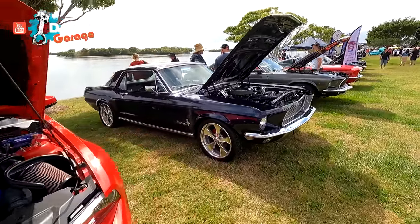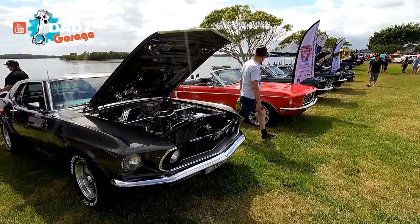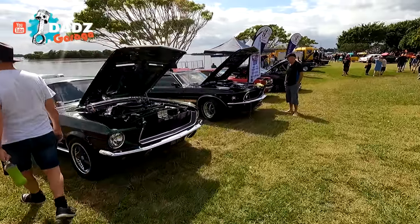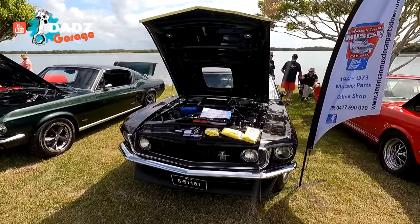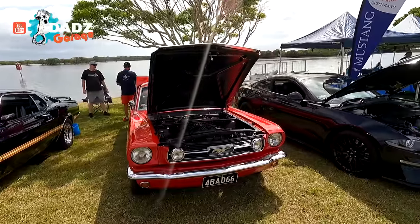Supercharged Mustangs. Sun's come out now. Beautiful day. Oh, it's a bit hot now. Sorry, gotta keep looking at this. How good's that? Wow, it's immaculate. For sale. Ask for Ed. Tell you what, she's clean.